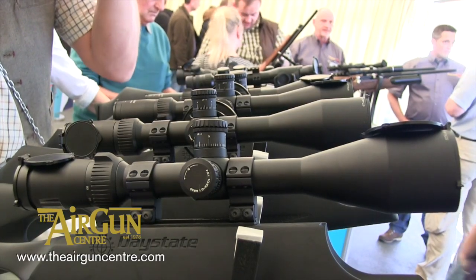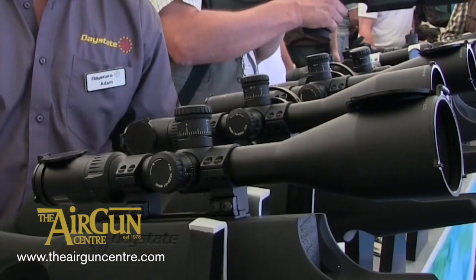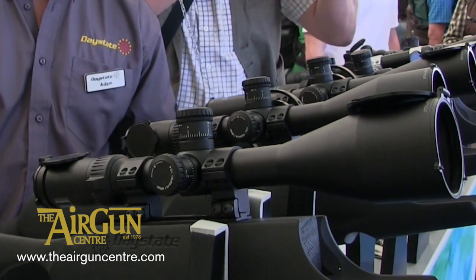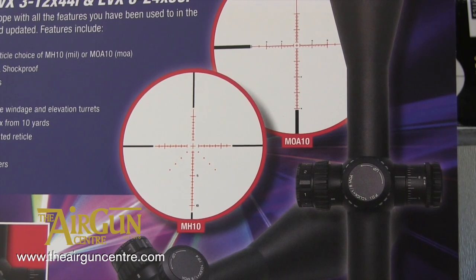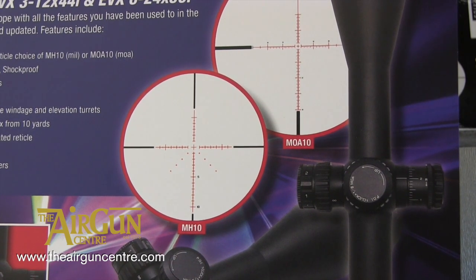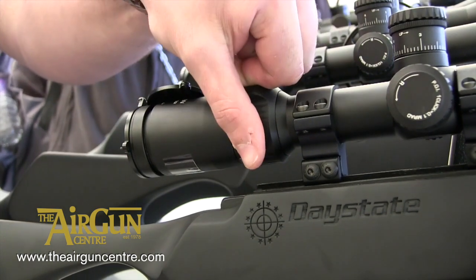MTC showed off their new EVX range of scopes, which should be in the shops in time for Christmas. These scopes feature 30mm tubes for optimum light transmission and boast the new MH10 reticle. What's changed? The knurling ring. A lot smoother, a lot more user-friendly.